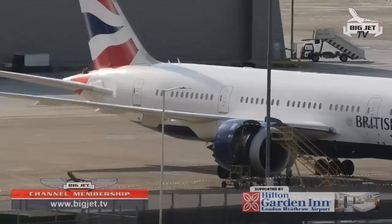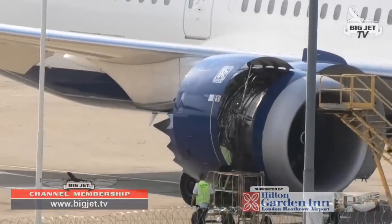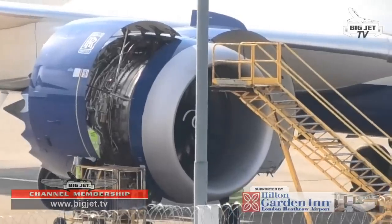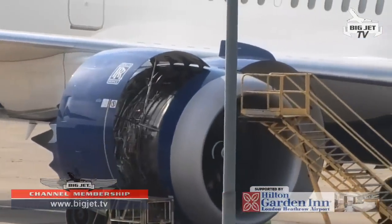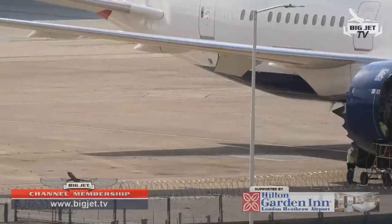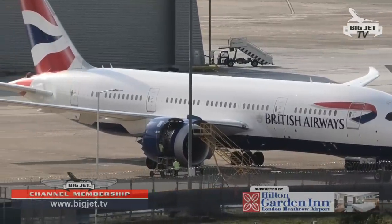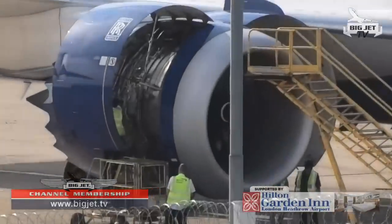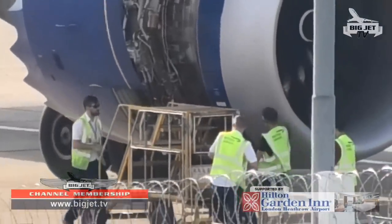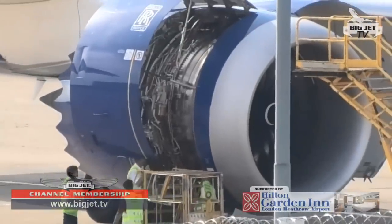Oh, look, they've opened up that cowl again. Little bit of an on-wing inspection going on there with that Trent 1000. Now, whether that's one of the refitted engines, or I think they just ran that up about 5 minutes ago. This is really, really most annoying, I have to say. This drift that I've got, it's kind of doing my nut. Could be like an oil seal, or could be anything, basically.